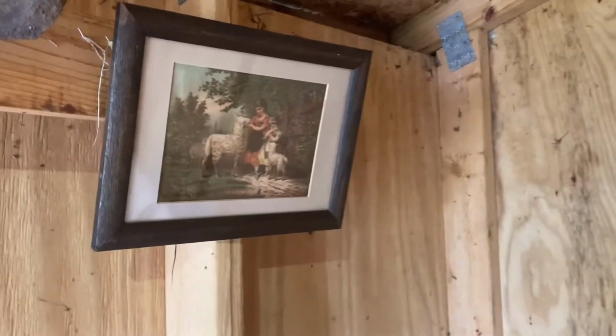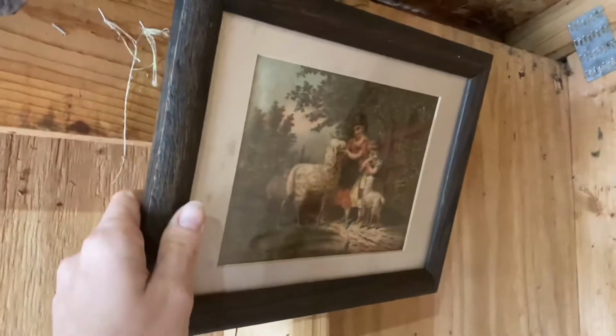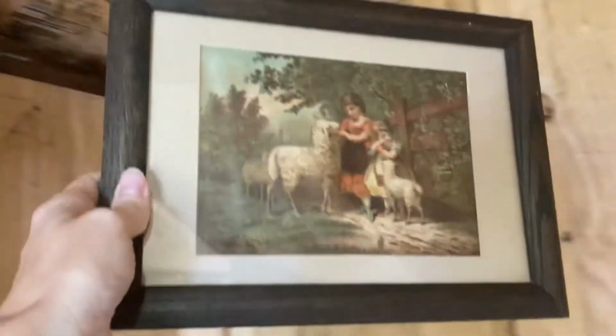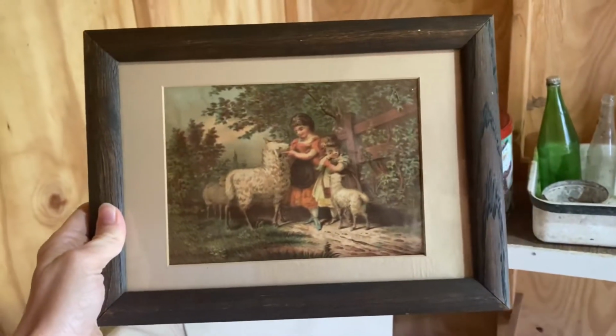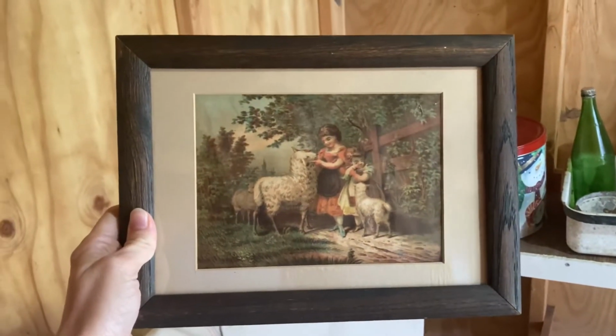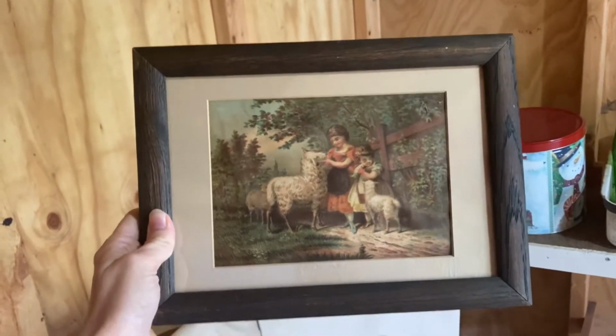But I will start with this lovely little picture. I found this at my local thrift store. Let's see, there we go. Just a really sweet little print. I like the frame, definitely got some age to it. And there's just this sweet little inscription on the back.